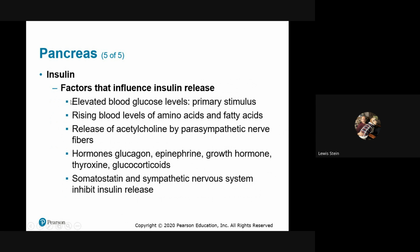It's okay. So, factors that influence it: prolonged high blood glucose, and more of the other stuff in there, play a role. Parasympathetics, again, sympathetic versus parasympathetic. Sympathetic slows down insulin, parasympathetic increases it. All of these kinds of things when they're active. Again, this is fight or flight, and growth hormone is always going to oppose it. A lot of thyroid hormone will oppose it.